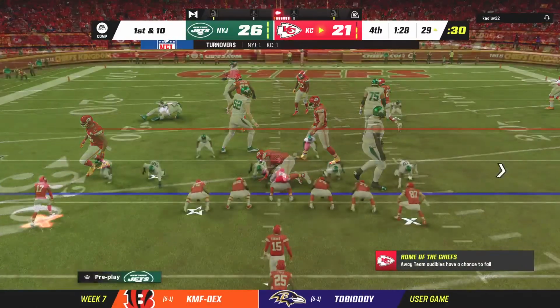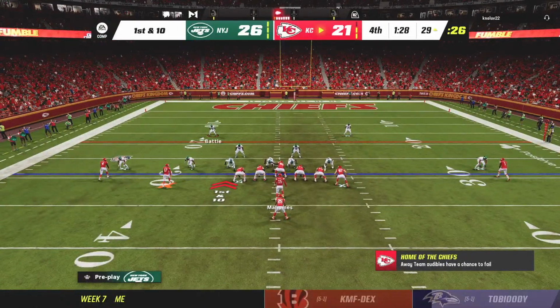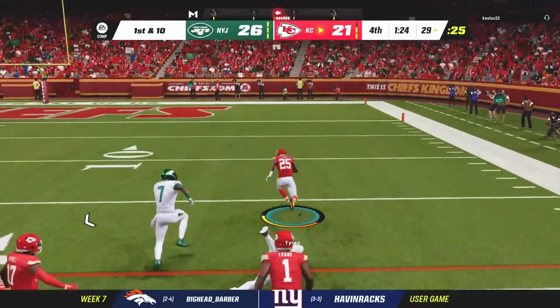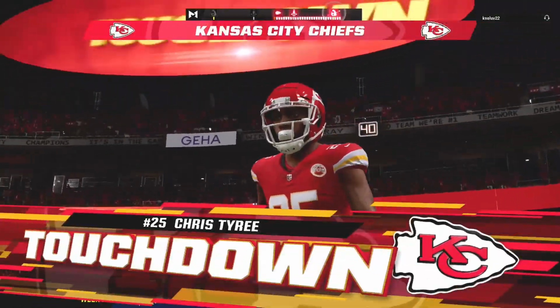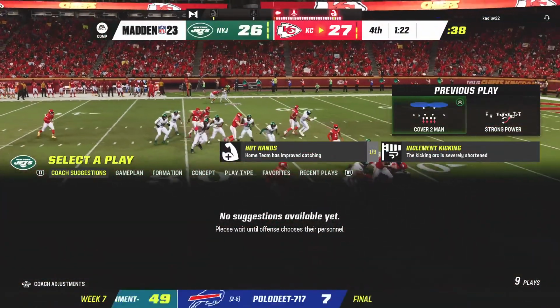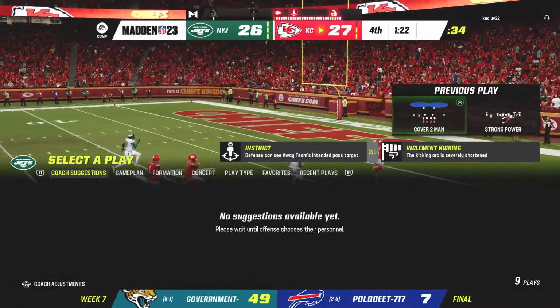Taking time off the clock, not giving them a chance to come back. But bottom line is, what did I say in the beginning? Taking care of the football. That didn't happen. Didn't do it. A costly turnover. And he takes this into the end zone for a Chiefs touchdown. A great play there. His 2nd touchdown of the night. And the Chiefs have taken a 4th-quarter lead.